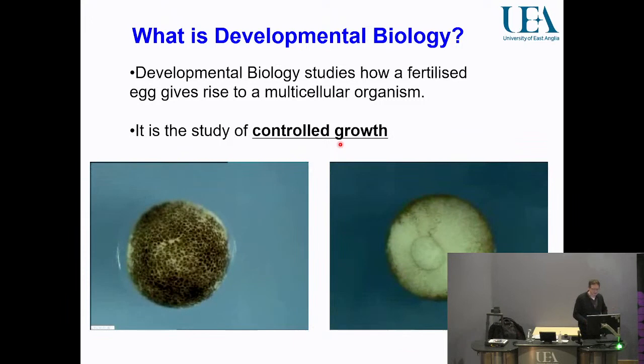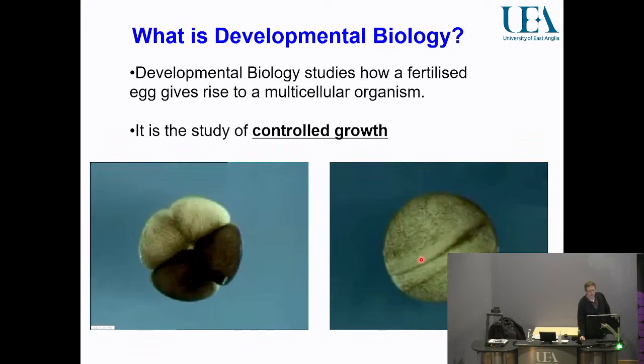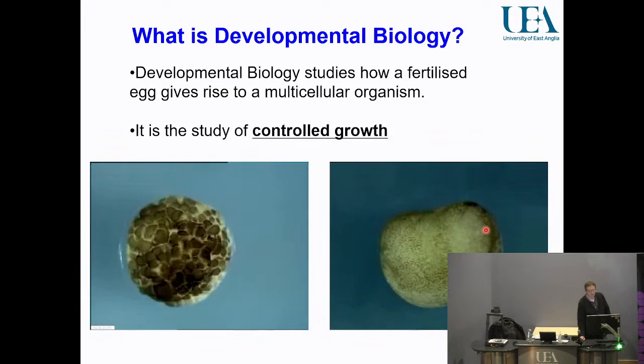So this is just showing you here an early Xenopus embryo undergoing cleavage to a blastula stage, and then undergoing what we call gastrulation, and neurulation to form an embryo with the beginnings of a head here and the beginnings of a tail here.